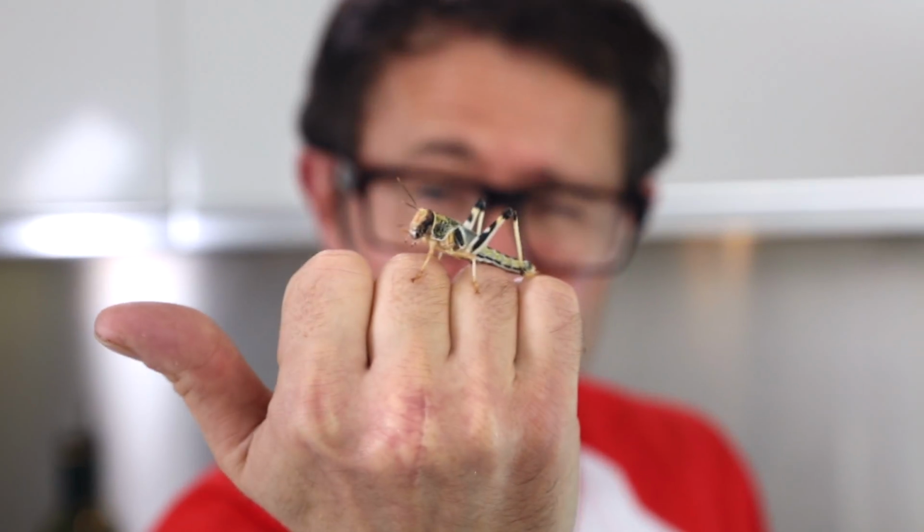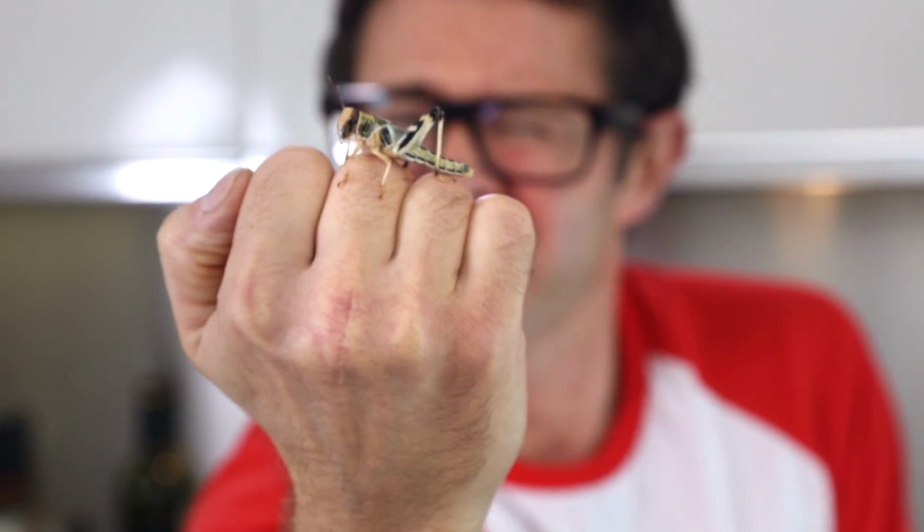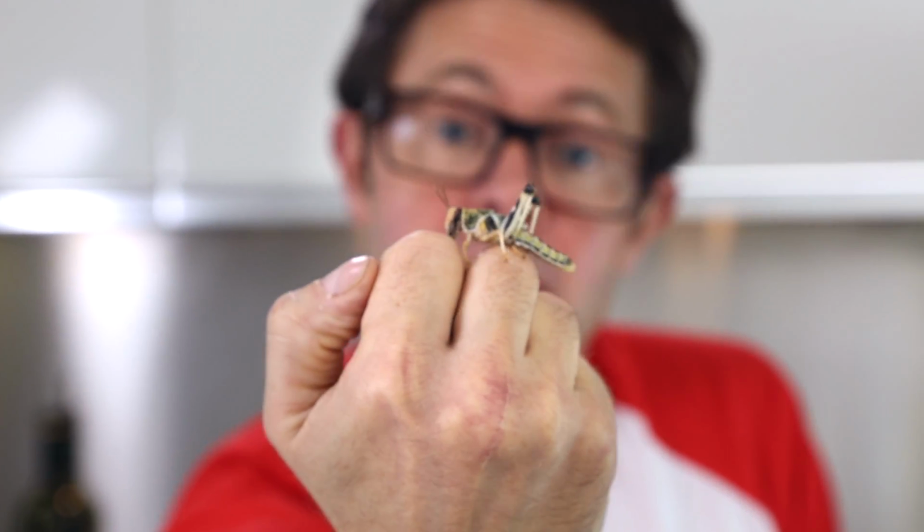There are thousands of edible things on the planet, but the scariest of them all are probably these insects. This here is Stanley. Stanley is a locust. And a lot of people think, why would I ever eat insects? Well, you might eat insects because they are brilliant for the planet.